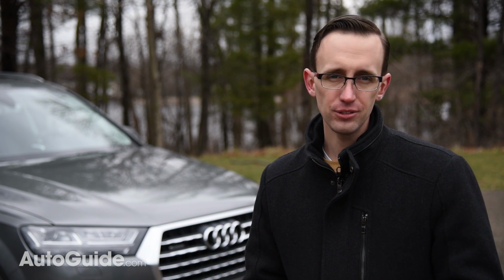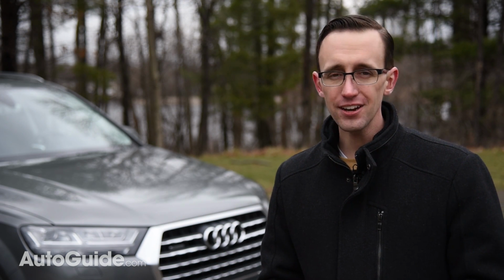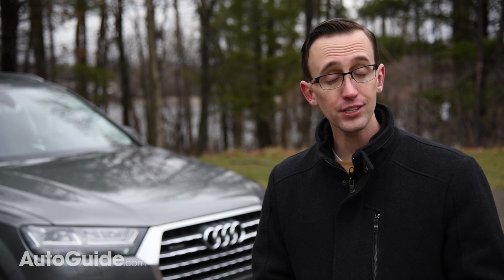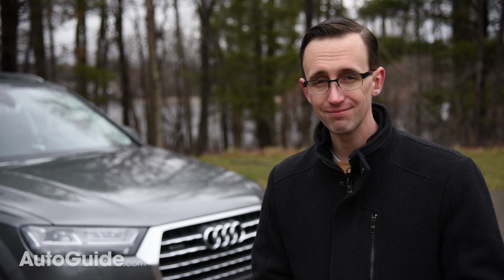So there you go, that's a look at the 2017 Audi Q7. It should be a strong contender in the luxury SUV segment thanks to its refinement, dynamite dynamics, and of course, quattro confidence.